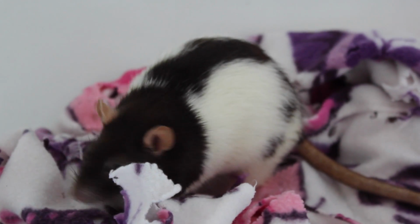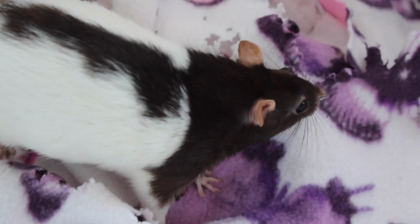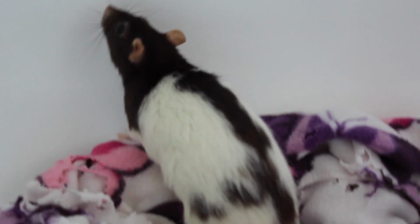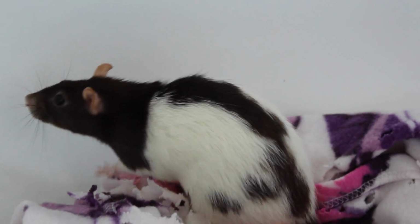Firstly, I'd like to mention that rats have very sensitive respiratory systems, so any bedding you want to buy should be almost dust free. Now, I do want to start off by saying, I know that every bedding sold for pets will have a certain amount of dust in. It's technically impossible to find a bedding sold for rats that is 100% dust free, but it's not impossible to find a bedding that is near enough dust free.